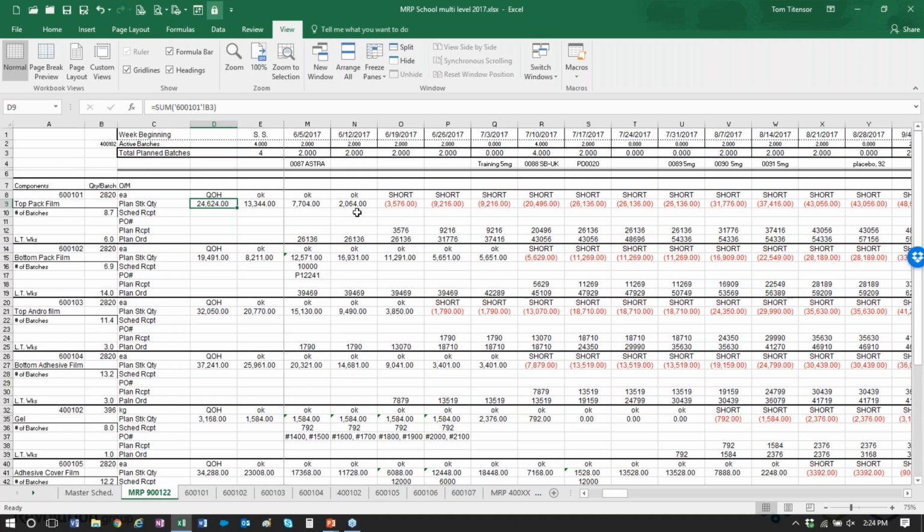So in my calculations, I knew that I had to bring this in to our building a week before it was needed so that we could process it through receiving and all the inspections that it needed. So I would plan my receipt in the week before. And if I said, all right, I need at least 3,576, I might raise that to 5,000 to make it round. And I would put that on PO 1234.